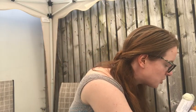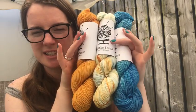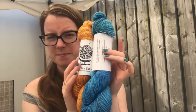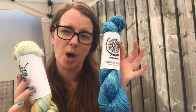So I'm just gonna talk a little bit more about my DK here that is available in the shop right now. I'm just kind of obsessed with these colors at the moment, these blues and oranges. Oh, this is quite a nice three skein chunky shawl. That'll be nice. It's got the blues and the oranges. Oh, that's quite pretty. Even just these, I love this high contrast stuff. That's lovely too. So this one is a Big Tom.